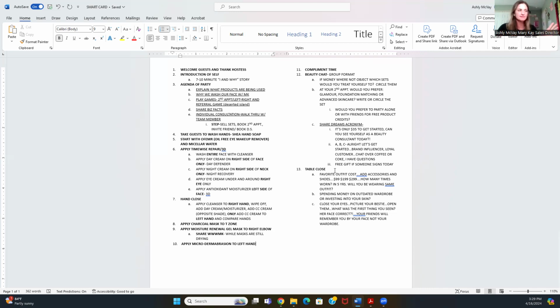Picture your favorite outfit, right? Does your favorite outfit cost $99? Does it cost $199, $299? Now your outfit includes the dress, the accessories, the shoes, right? How many times have you worn that outfit that's in your closet right now in 5 years? Maybe once, twice. Will you be wearing that same outfit in 5 years, right? Weight fluctuates, okay? So spending money on an outdated wardrobe or investing into your skin, which one would you choose? Right? Wardrobes are so trendy.